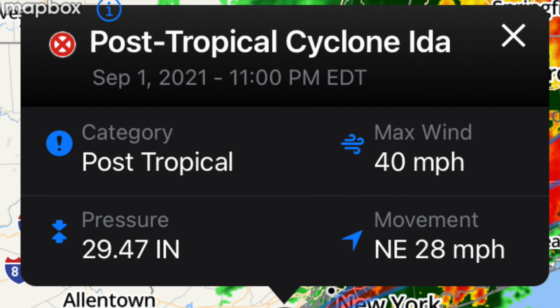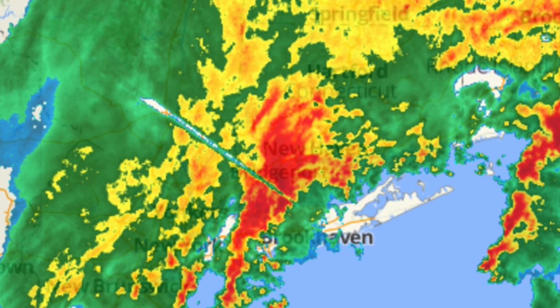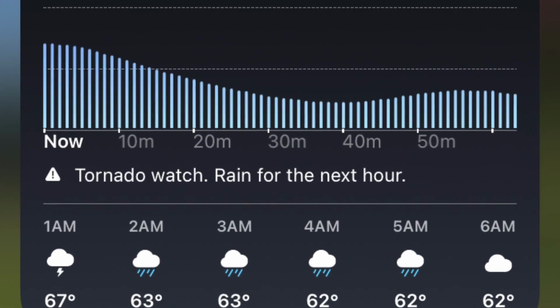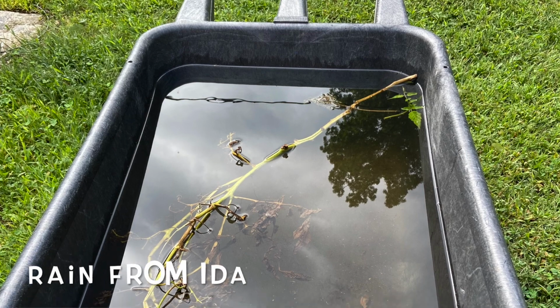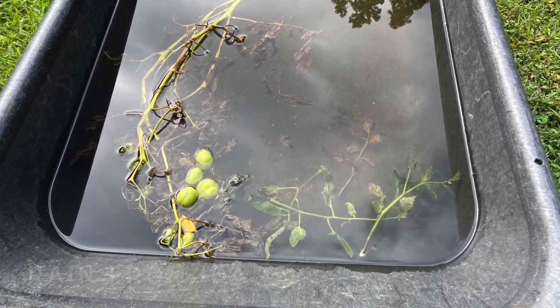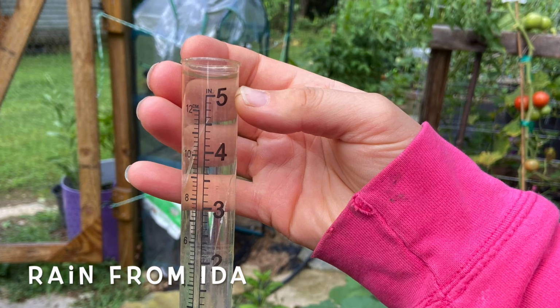It was in the middle of the night. Yep. Our phones were blaring, alerts and everything else, and there were tornado watches, and it was intense. The storm came in the middle of the night, and it was so loud. The winds were howling. The rain was crazy. When I checked the gauges out here the next day, they had flooded over our rain gauges. The gauge goes up to 5 inches or so on one, and it was completely over the top of that one.